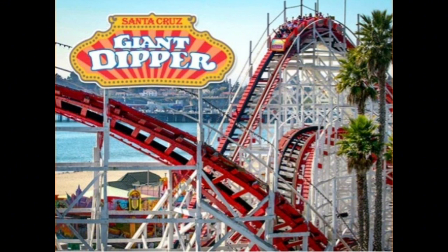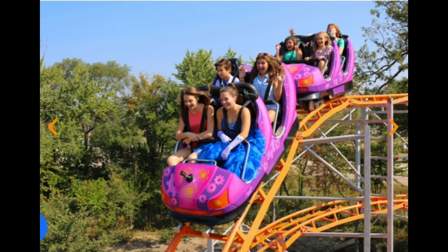Santa Cruz Beach Boardwalk is another relatively small boardwalk park with a decent wooden coaster in Big Dipper, but this time it's in California and on the West Coast. Next up is Super Cyclone at Santa's Village Amusement Park in Illinois. It's a Pinfari Galaxy ripoff. It's the only thrill coaster at this park.